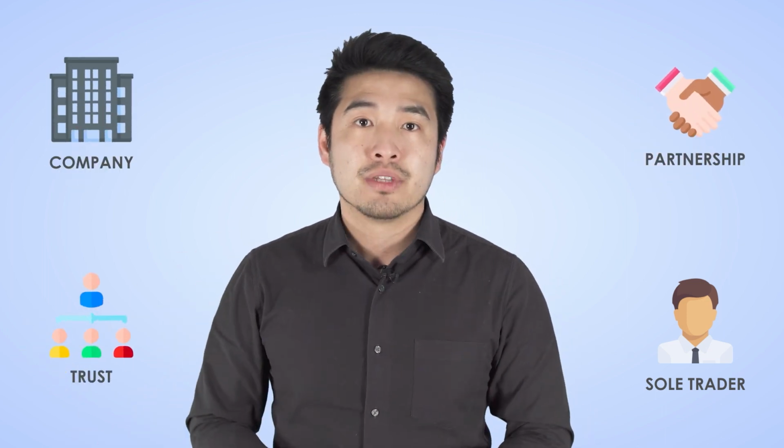In Australia, you can either be a sole trader or set up your business as a company, partnership, or a trust. Each one has its own advantages and drawbacks, so you'll need to speak to an accountant to help you choose the right structure for your business, which is also me. But if you would like to know more about each structure, I've actually done an in-depth discussion on each and weighed out the different pros and cons, so make sure to check that video out.